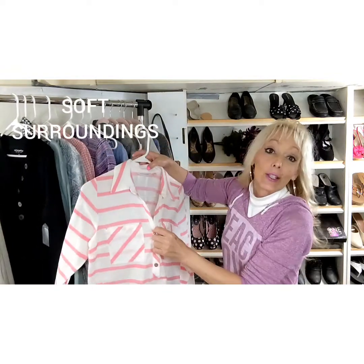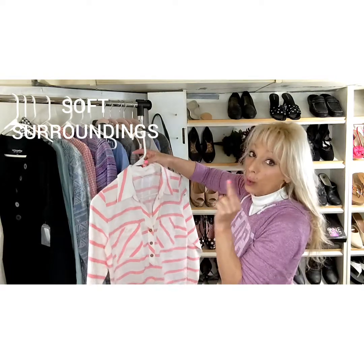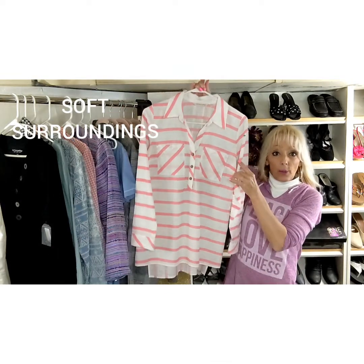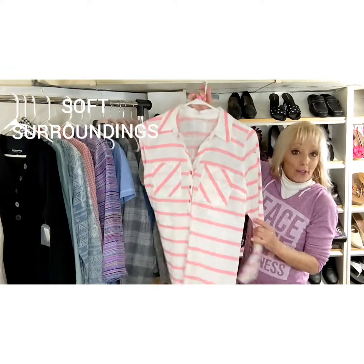This next item is one of the Soft Surroundings. I had picked up, I think, 2 brand new with tags and 2 without. This is one of the ones that is not brand new with tags, but it is in excellent condition. Look how pretty this will be for summer. Isn't that pretty? And it's Soft Surroundings.